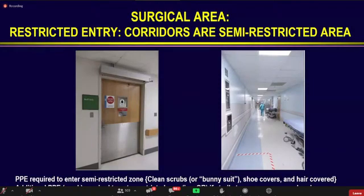In terms of the operating rooms, again, signs about special entry. Personal protective equipment is required to enter the semi-restricted zone. This is the corridors outside of the operating rooms, but inside the operating suite. Here you can see on the right somebody, they have on shoe covers, they have on a hat, and they have on scrubs, and they would have on a mask there to enter that zone. Additional PPE would include a mask if you're going into the restricted zone, or if there are sterile open trays.